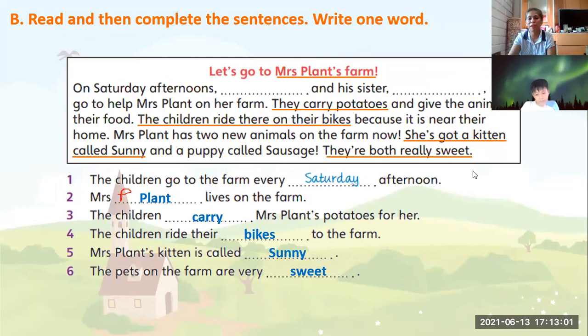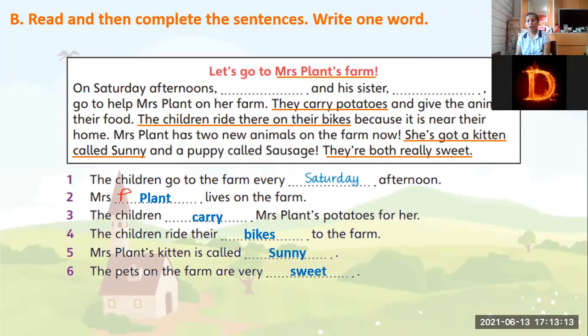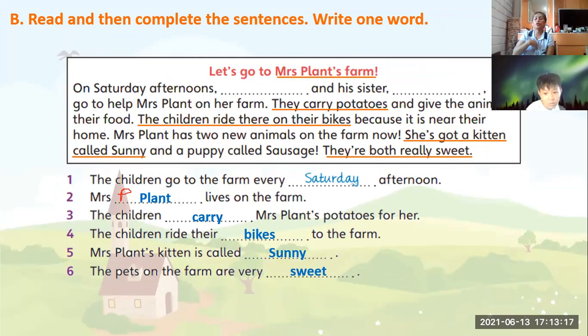Oh, what happened? What happened, teacher? I don't know what happened. Why do you keep entering the Zoom again?